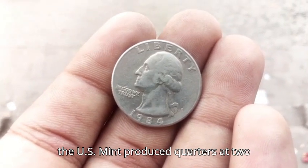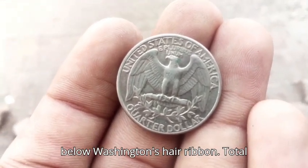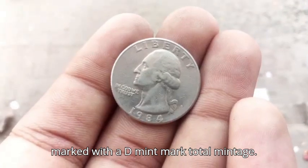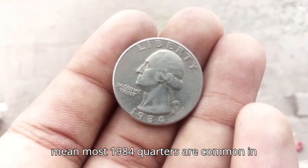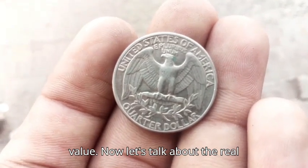In 1984, the U.S. Mint produced quarters at two main locations. Philadelphia Mint, no mint mark, located below Washington's hair ribbon. Total mintage, about 676 million. Denver Mint, marked with a D mint mark. Total mintage, around 546 million. These high mintages mean most 1984 quarters are common in circulation, but condition and special varieties can significantly raise their value.